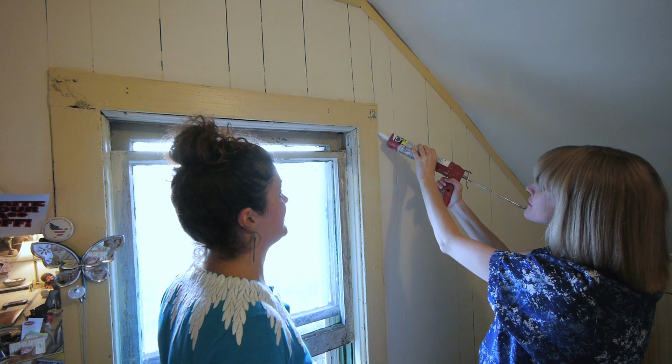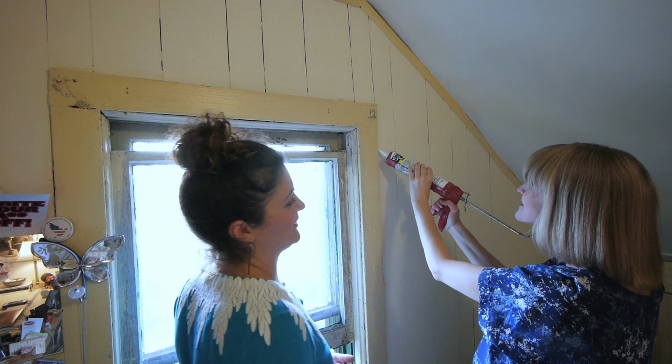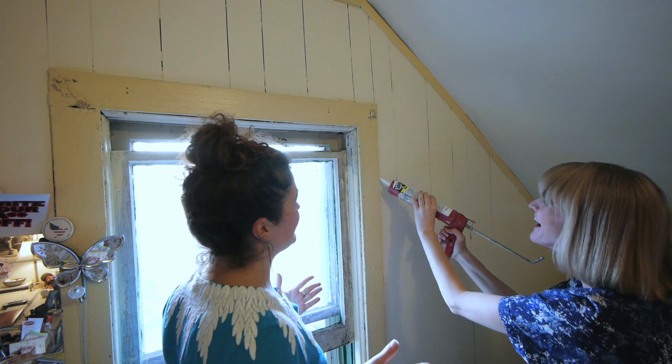I am so excited that I have you in my house caulking my window. This is something I never expected to happen in my life.